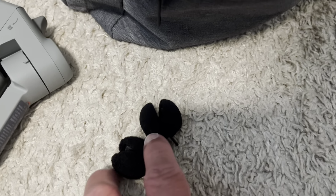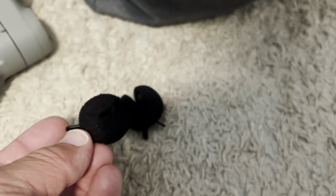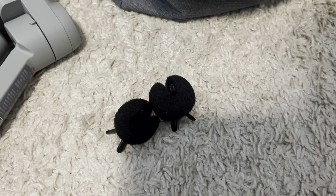So if you ever wonder why we say we've got ears on our phone, when you put these on the phone, it does actually kind of look like ears. So that actually protects those microphones that I just showed you. And it prevents a lot of the wind noise, not all of it.